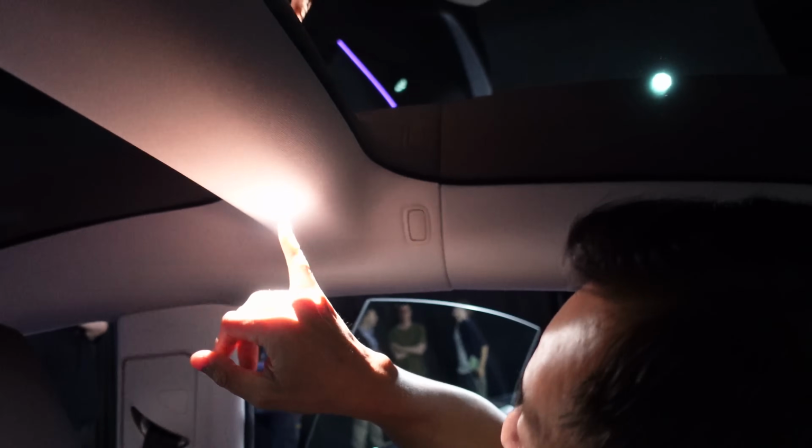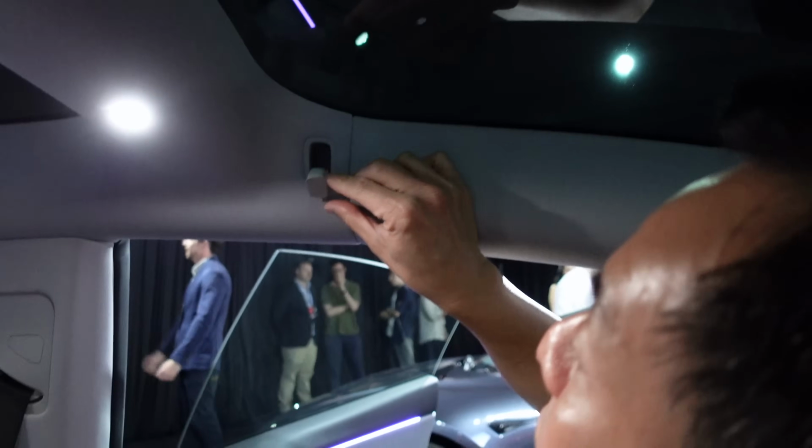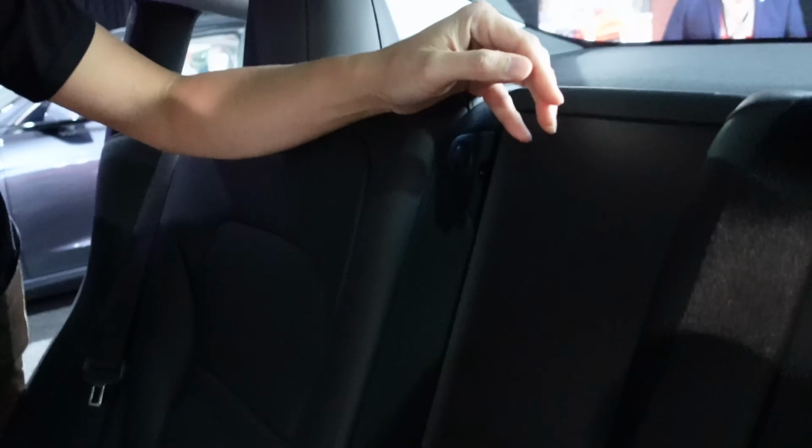Well lit. That looks like a new LED light. That looks very different to before. Same hooks there. Okay, cool. Let's have a look at the, actually, I'll just see if there's a pull down. Yes, there is. Look at this. So the pull down goes all the way now from the headrest.